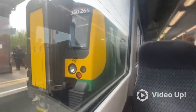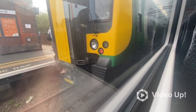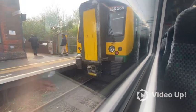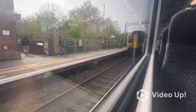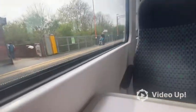Welcome aboard this West Midlands Railway service. I'll sit here at Walsall, where you can see 350-265 just there. And it looks like it's about ready to depart. Stop will be Dudley Port. With the 1558 West Midlands Railway service to Wolverhampton, and off it goes there. Right, let's head one stop down the line to Dudley Port. And like that, we are at Dudley Port.